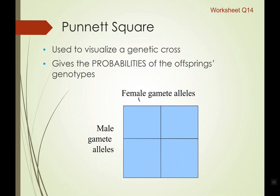So I'm going to say the female gametes, this is a green pea plant, and the male gamete was from a heterozygous yellow pea plant. These are the alleles that split during anaphase 1. In this case, the female gamete was Y, little y. So in this box, we take the big Y from the male and the little y from the female, and same over here. And then down here, we do the same thing.